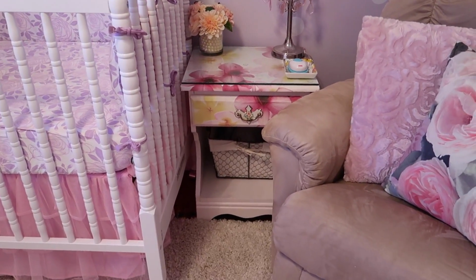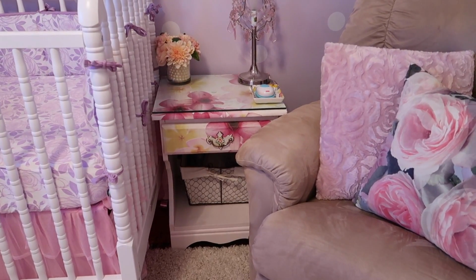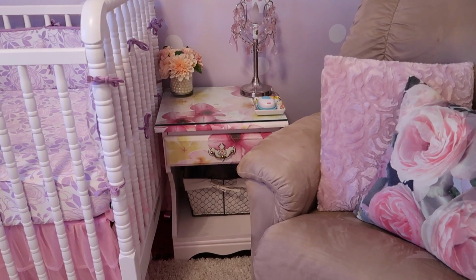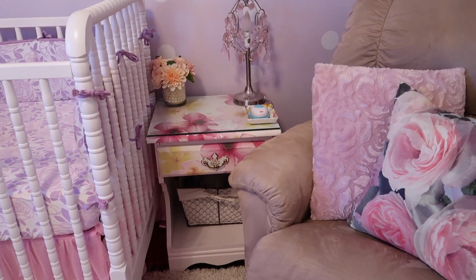That basket down there just holds a whole bunch of nursing stuff. And I do hope to have a breastfeeding and nursing essentials video up eventually as well. I actually don't really use many of those things now that she's a little bit older, but in the beginning I used everything that was in there a lot.